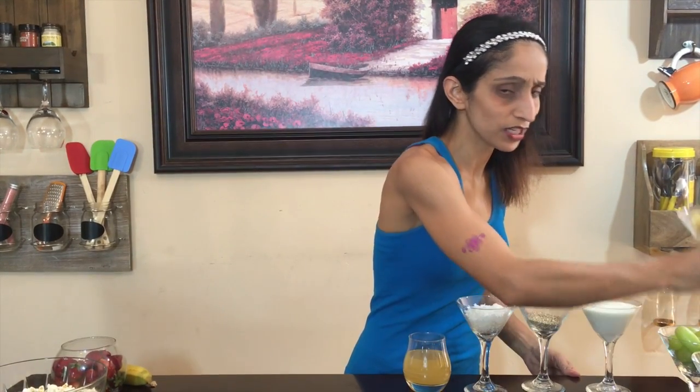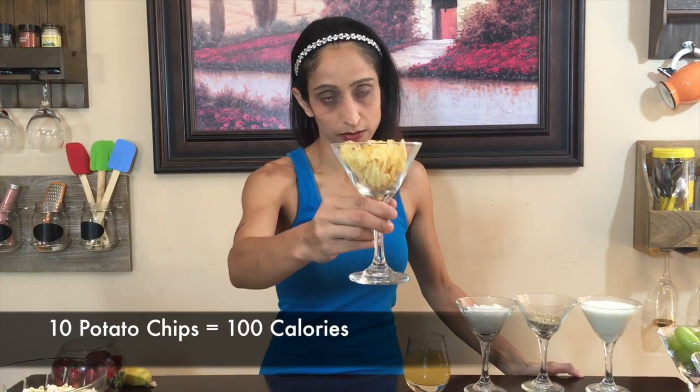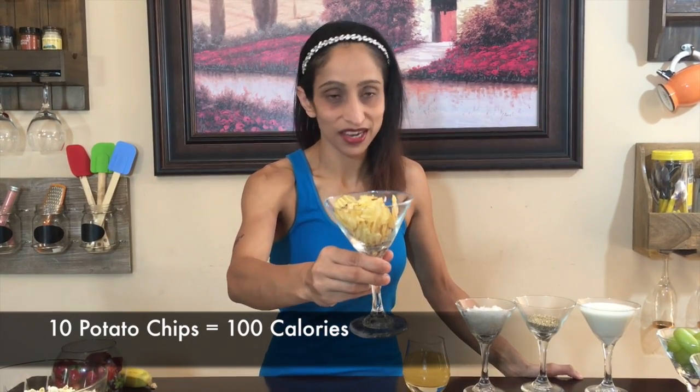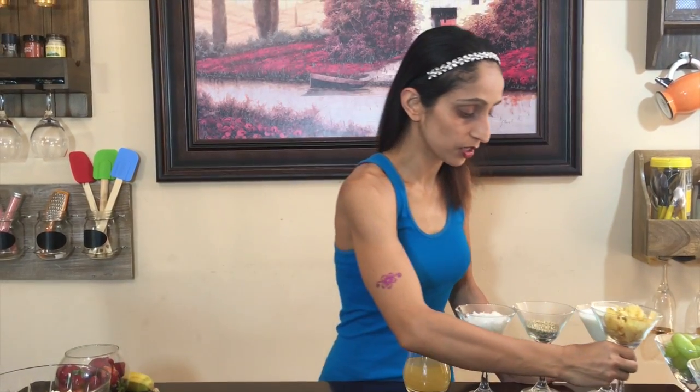Let's go talk about chips, potato chips. I have hardly, maybe not even 9 or 10 potato chips. That's exactly 100 calories. So again, a martini glass, I wanted to keep it simple so you could compare everything in a martini glass, and that's the reason I want to take similar glasses. But again, that's exactly 100 calories of potato chips right there.